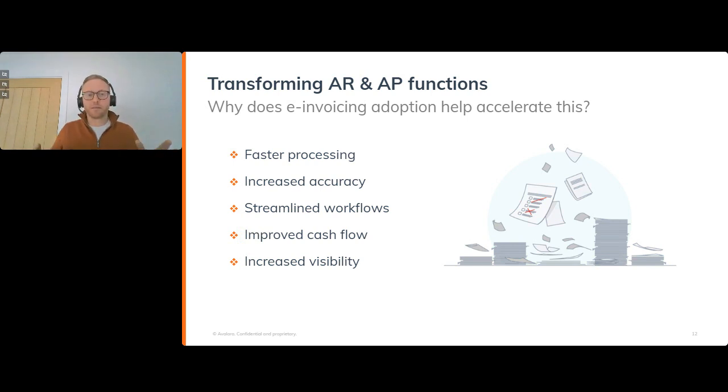So with this, it allows you to pretty much fully automate your AR and AP functions, such as invoice creation, distribution, and payment processing. It allows for much smoother, streamlined workflows around those three key areas. And one of the things that businesses focus on the most is improved cash flow. Because everything is processed faster, more streamlined, and more accurately, it improves the cash flow that businesses are so focused on keeping within their business.